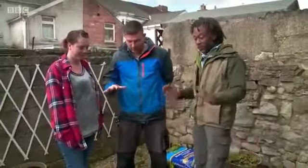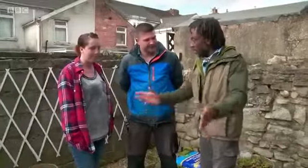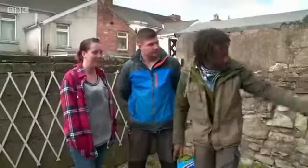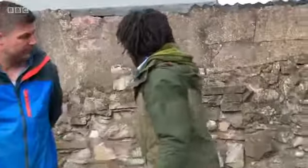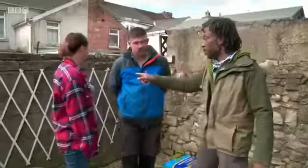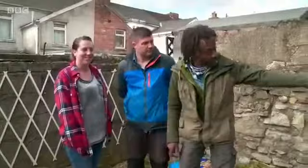So what we're going to do, first of all, is lift these slabs. We're going to put some decking down. And we're going to paint the walls. So that wall there, that wall there, and that wall there. And this wall here. So that's going to be sky blue. That's going to be purple. That's going to be white. And that's going to be purple.